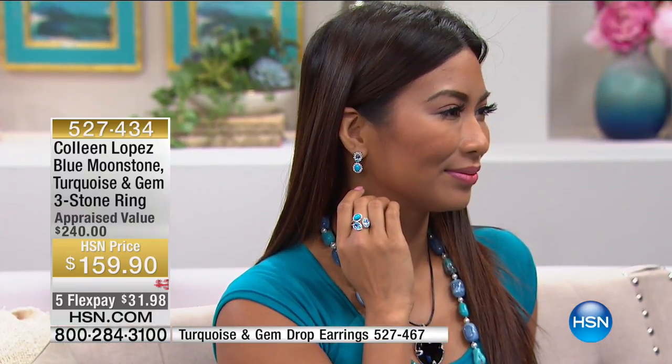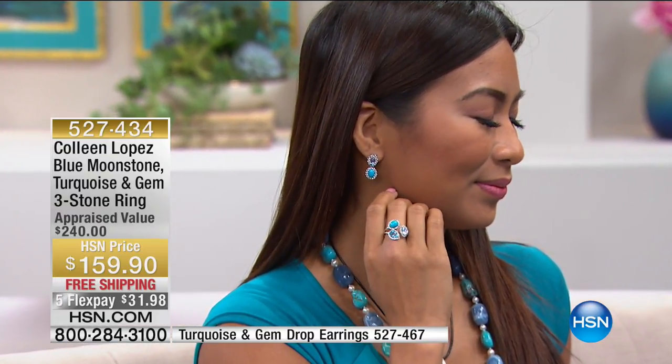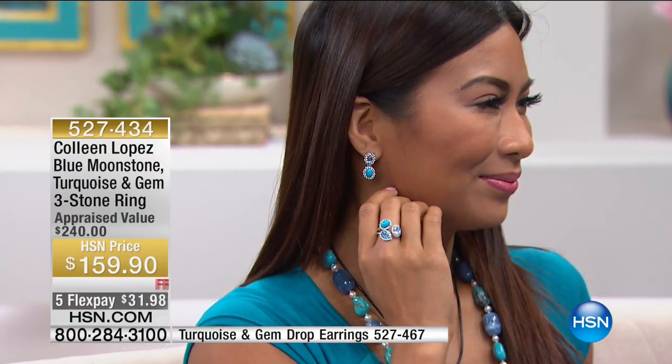It's beautiful on the ear. I love it. And of course, it's a great compliment to your beautiful ring. If you're still ordering black spinel, I think we still have a few of you on the phones ordering the black spinel. I'm going to keep you posted on that.